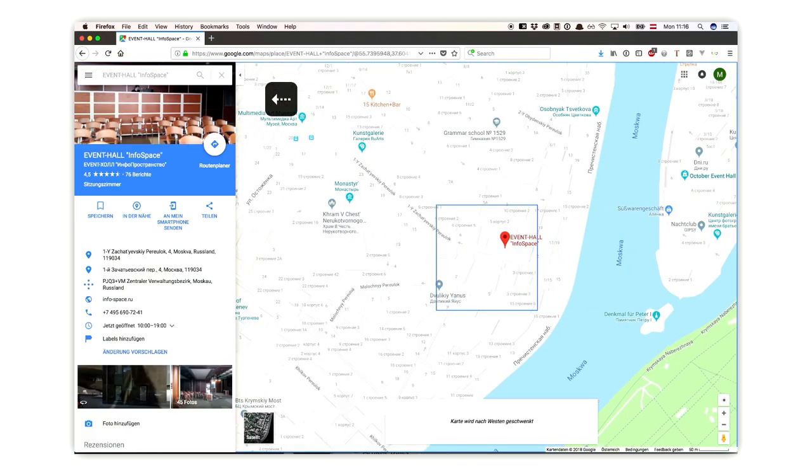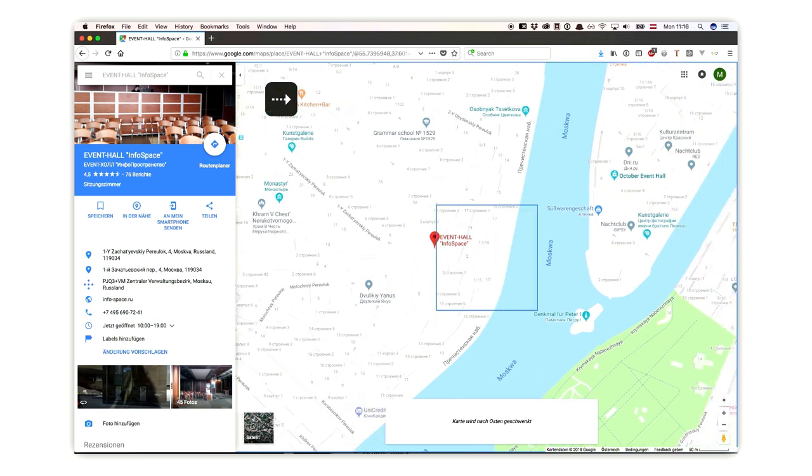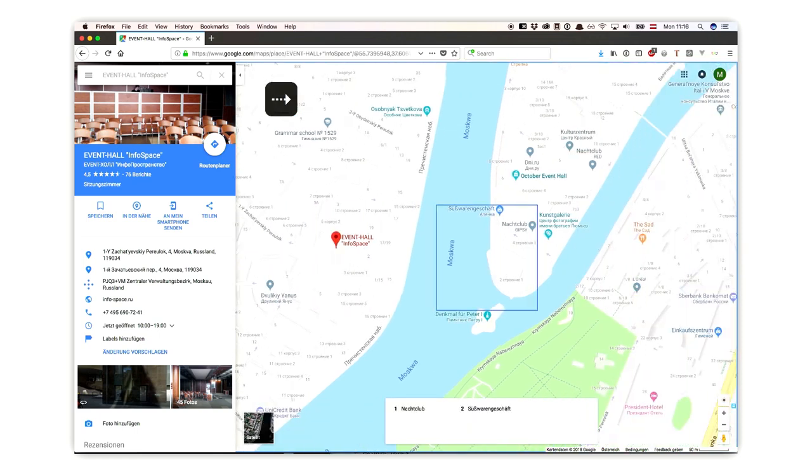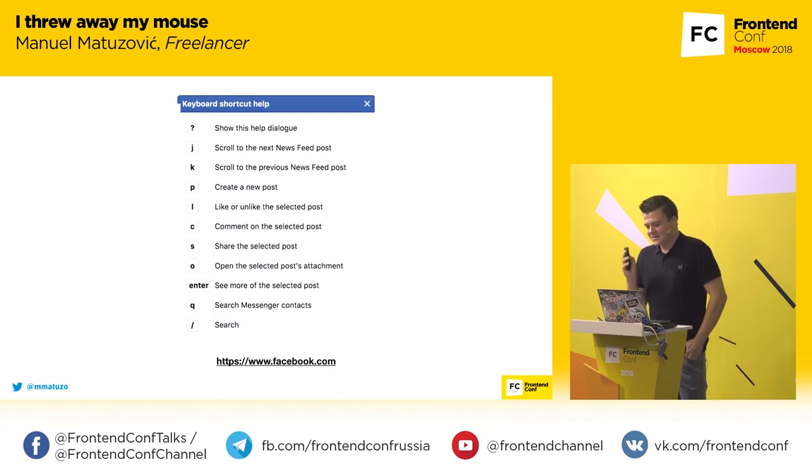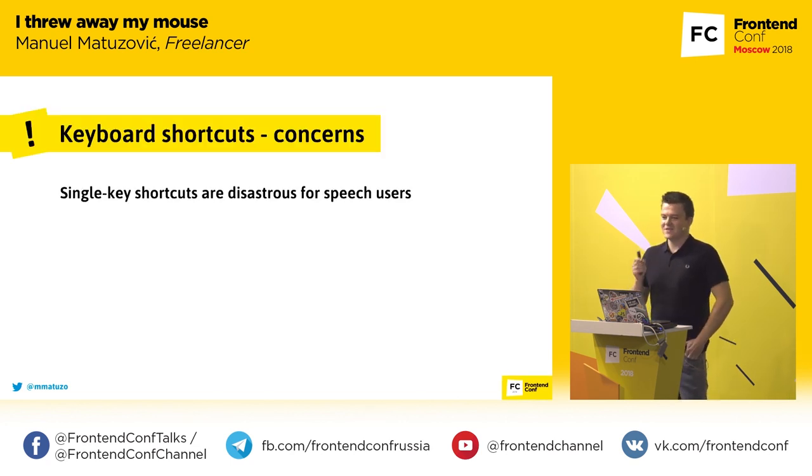So keyboard also works great on Google Maps, not just on typical websites. Another website with keyboard shortcuts is Facebook as well. If you press tab, you will see the skip links I just showed you before, but there's also a dedicated link to keyboard shortcuts where you can list all the shortcuts you can use on Facebook. That's pretty cool. But there are some accessibility concerns with single key shortcuts.